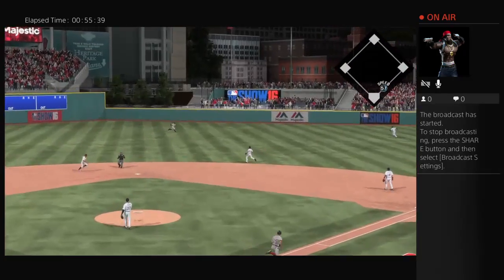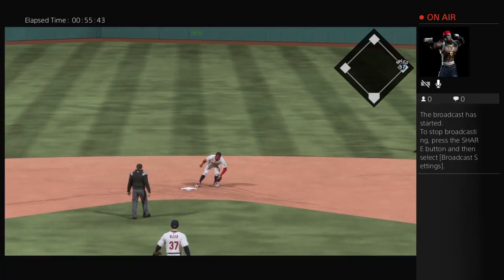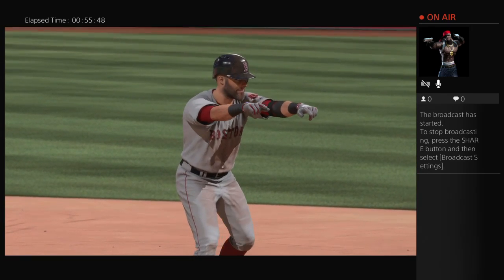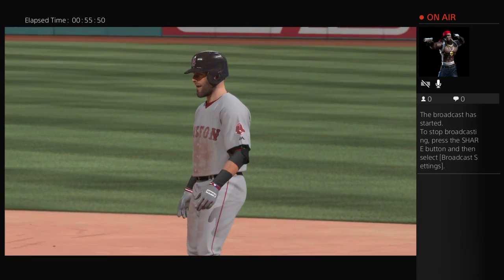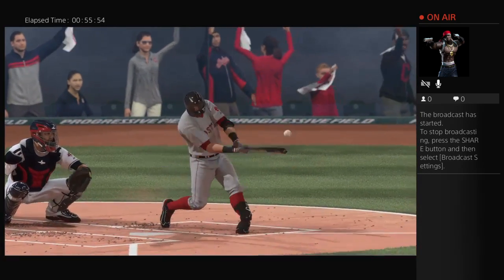Lined hard toward right center, and that'll be a base hit, so they couldn't ask for more as the possible tying runs aboard to kick off the ninth. Now batting. That's a huge leadoff single as he's the tying run down there at first. Look how excited he is. Man, he's fired up.